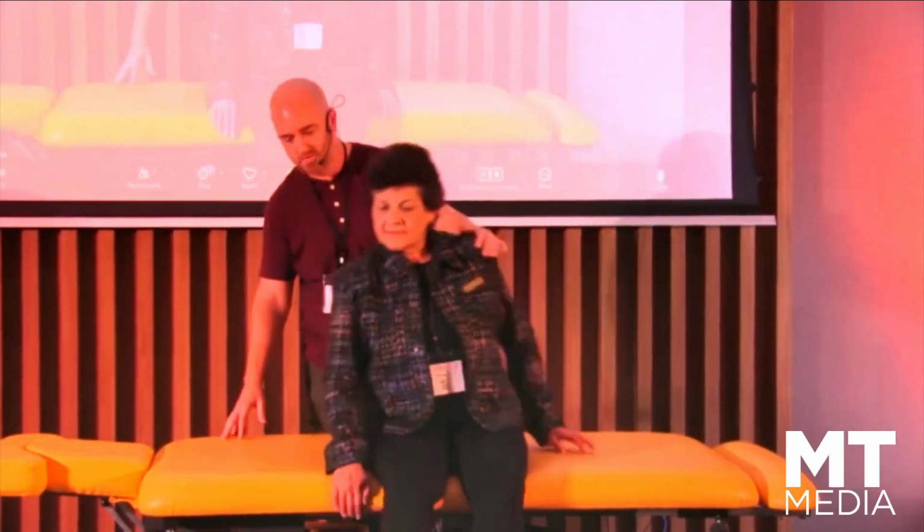So essentially when she bends to her left, it's okay. When she bends to her right, it's not as good. So I've already figured out that the motion I'm concerned with is that the motion on the right side of the low back is not the same. Right? We're going to have you lay on your back if you're comfortable.